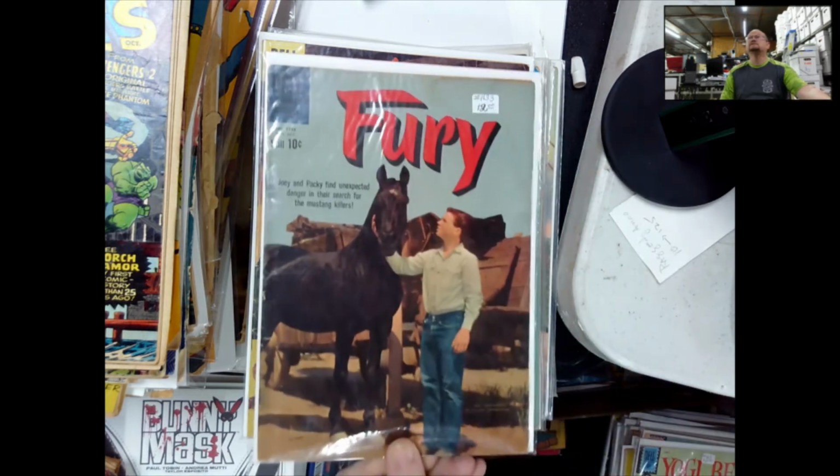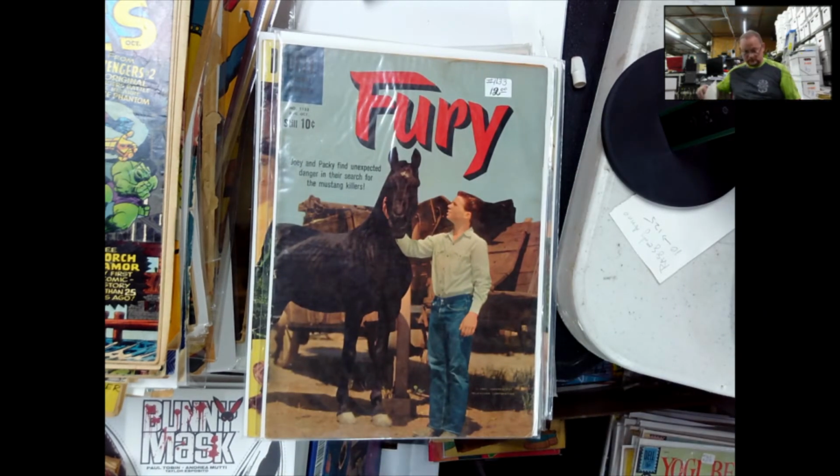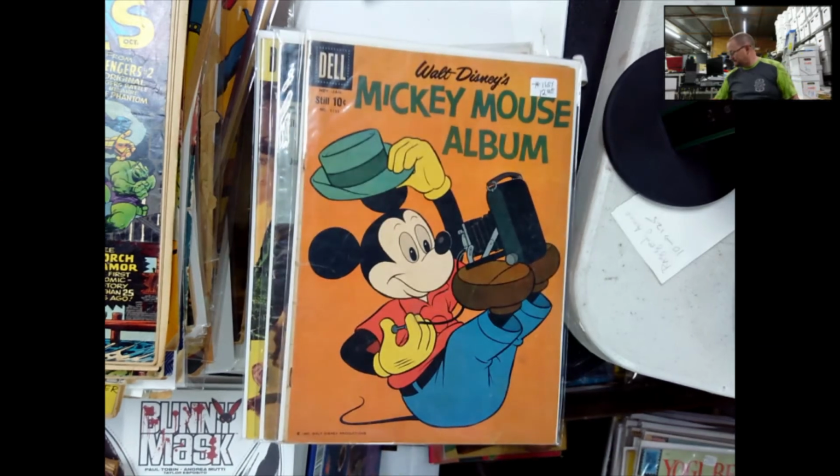1133, Fury. Not Nick. Mickey Mouse album, 1151. Another book I possibly overpaid for. It's in really, really nice grade. But again, I got a good enough deal from this gentleman that overpaying for one and getting the rest for what I did was fine.